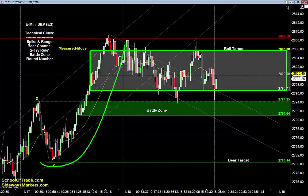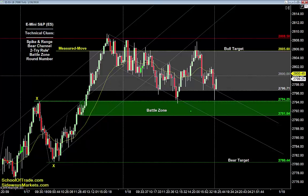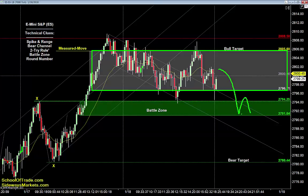I want to go up, and basically with this trading range, like any trading range we talked about on oil a second ago, I want to see that one try, two try, let those bears try to break down once.